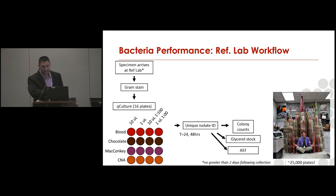This isn't an actual picture from them. This is from the internet, but I think it represents what they went through. They had these big walk-in 35-degree incubators that they had racks of plates on. It was pretty impressive. So that's how we did our comprehensive quantitative culture.